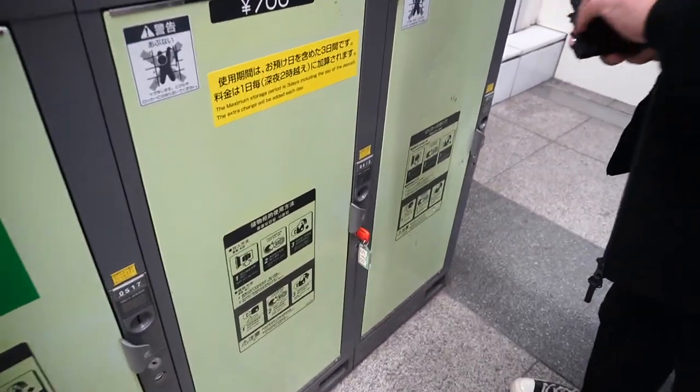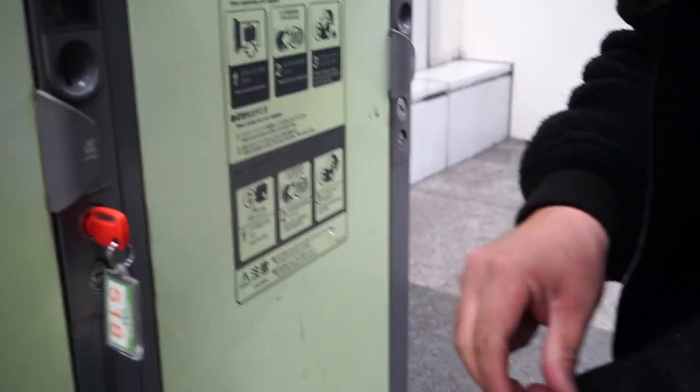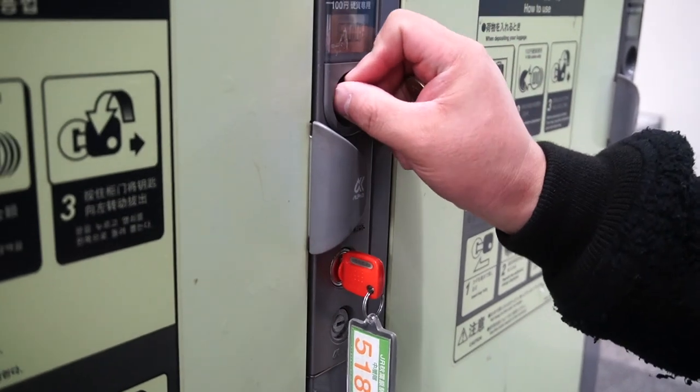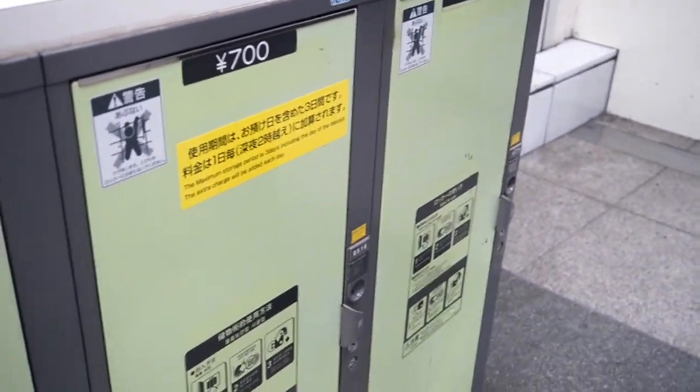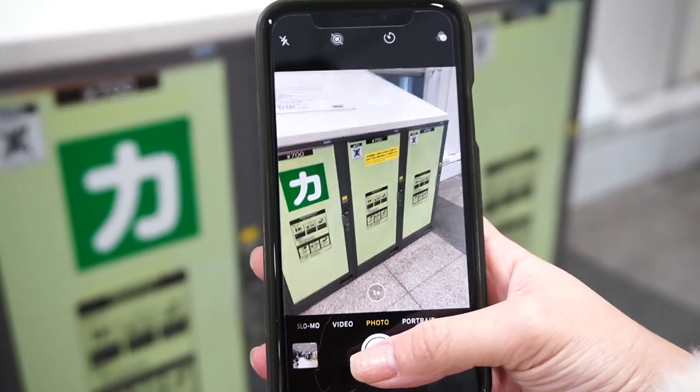Oh. So you put in your coins. Oh, it's 500. It needs to be lots of 100. Yes. Take a picture of this one, in case you forget where it is. Take a photo. Everyone, please take a picture. Remember.